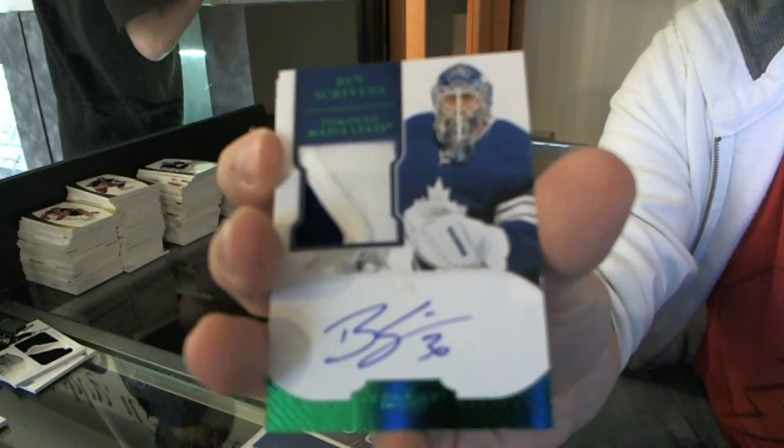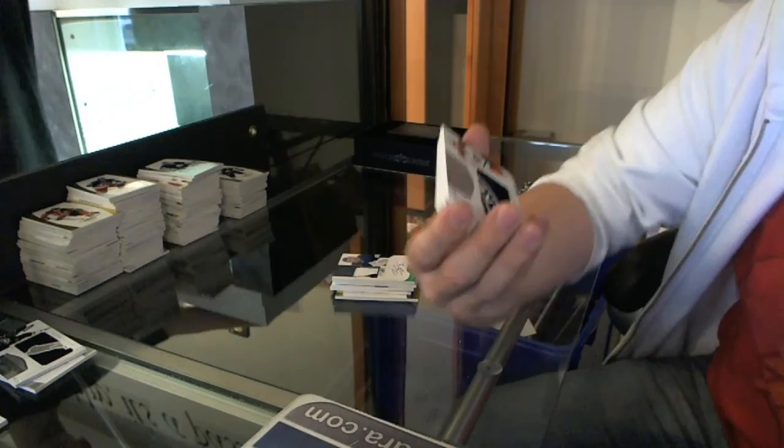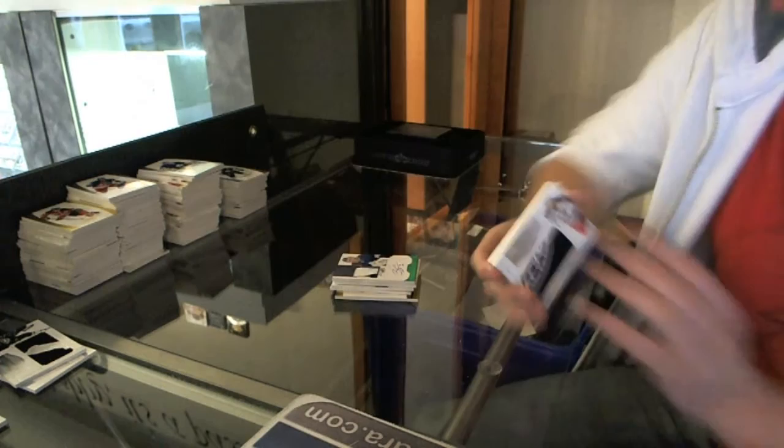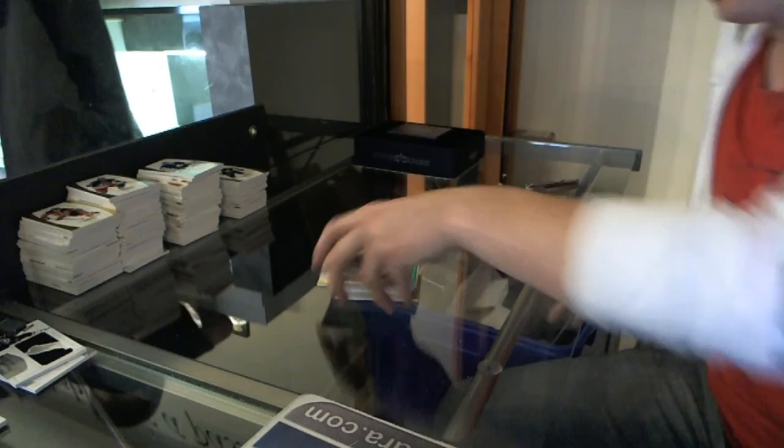And we follow that up with a very pretty Mammoth Patch, numbered 5 of 10, John Moore. Former Kitchener Ranger, John Moore. We got a base gold numbered 7 of 25, Ryan Miller, and a base card to 199, Paul Stastny. So there we go, Mr. Kanta. Not too bad at all.